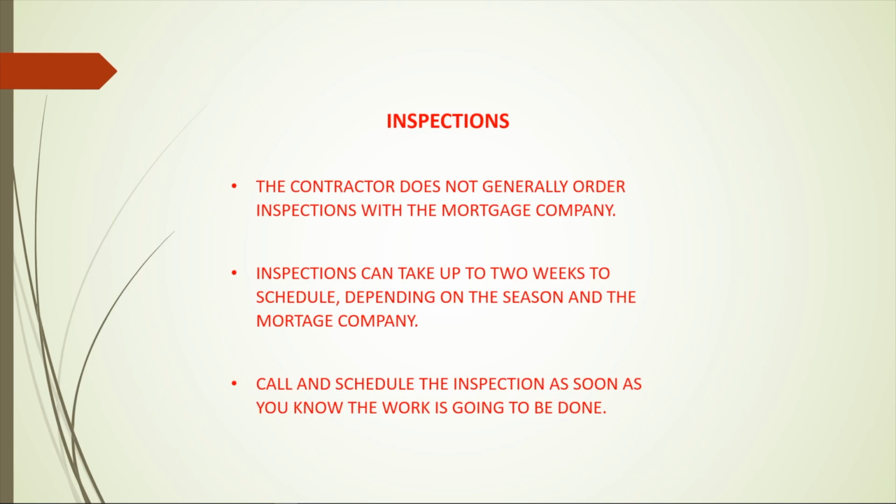It is strongly suggested that as soon as you know the scheduled build date, of course, they're always weather permitting, so that gets a little tricky. But the suggestion that I would make is once you have the projected build date, go ahead and call the mortgage company and get on their schedule for them to come by and inspect the completed work.